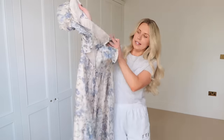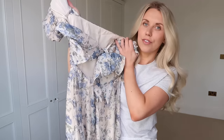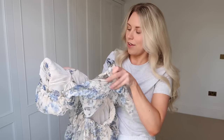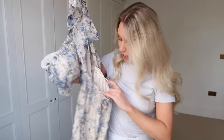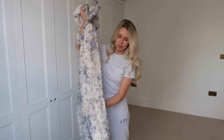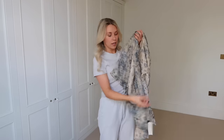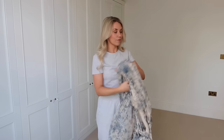And it's got a little bow detail to help tighten it if you need it a bit snugger on the chest. If you're like me and just need things a little smaller. But yeah, really, really pretty. Oh, I love that one so much. I'm definitely not keeping all of these because I don't, one, have enough occasions to wear them. And two, my bank balance would not be happy. However, I've got a funny feeling that this one is gonna be staying.